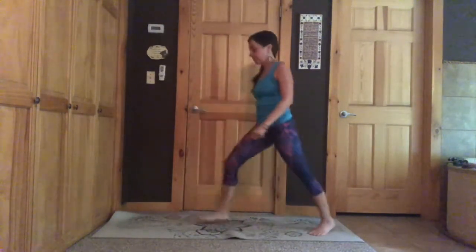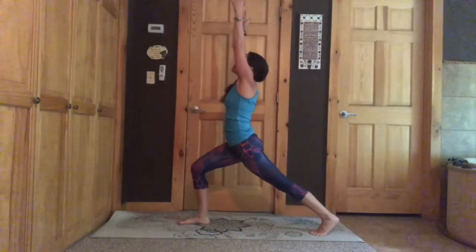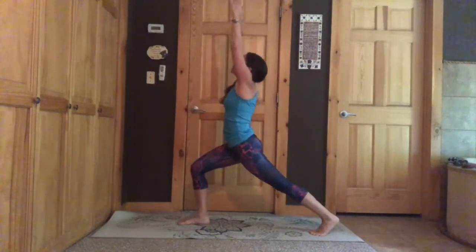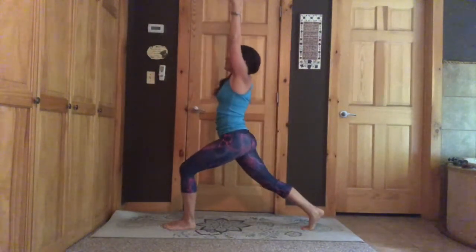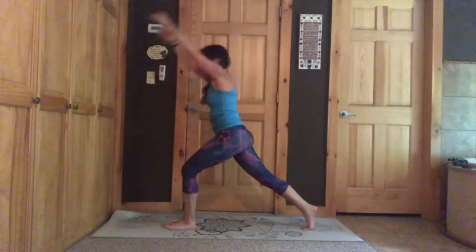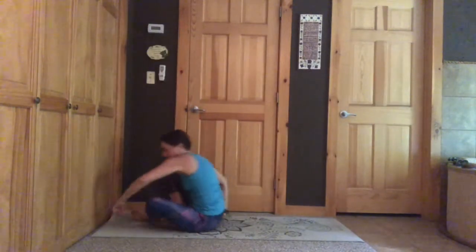Run, run, run, run, run, run, run. We're gonna go back to Hogwarts. It's a full moon. This is crescent moon pose. Do it on one side and then the other. Oh, we made it back to Hogwarts.